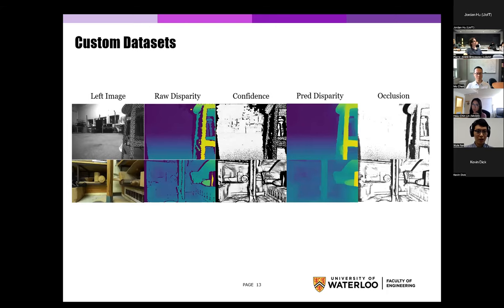Lastly, we evaluate our model on some custom datasets collected by an Intel RealSense stereo camera and a ZED camera. Since these custom datasets do not contain any ground truth depth information, we are only able to provide the qualitative results here. From the qualitative results, we can show that our proposed pipeline can effectively improve the raw disparity maps computed by these commercial stereo cameras.